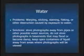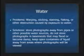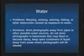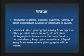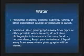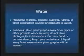Next, water. Again, I think we're all familiar with the problems that water can cause for photographs. Warping, it can cause them to stick together. You can have water staining. You can cause flaking on certain types of photographs. Any type of destruction like that. It'll also cause some of the problems related to humidity that we'll discuss later. Again, very common sense solutions.